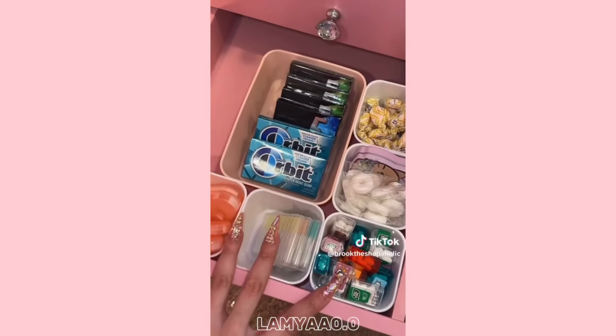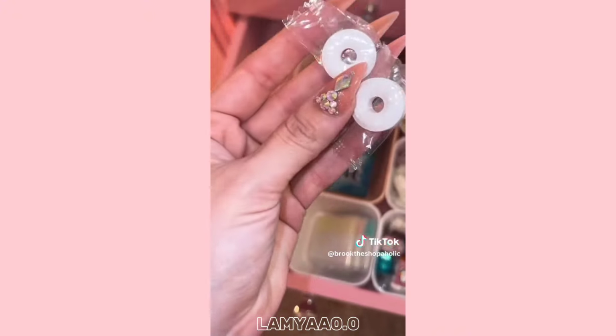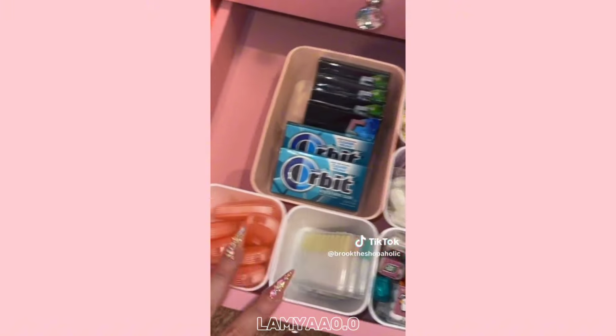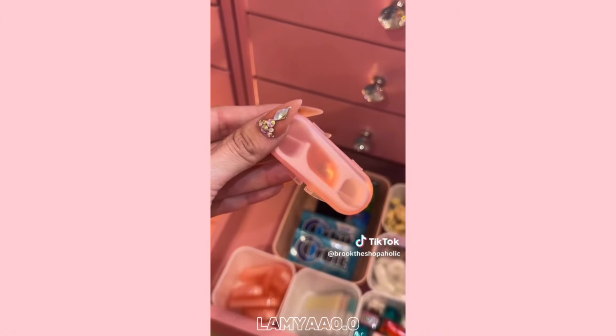I'm gonna pray that my man wants to make out with me tonight, so I'm gonna pack a couple of mints so that way my breath is nice and fresh for him. We're going out to dinner, so I'm gonna pack some floss picks just in case I get anything stuck in my teeth after dinner.